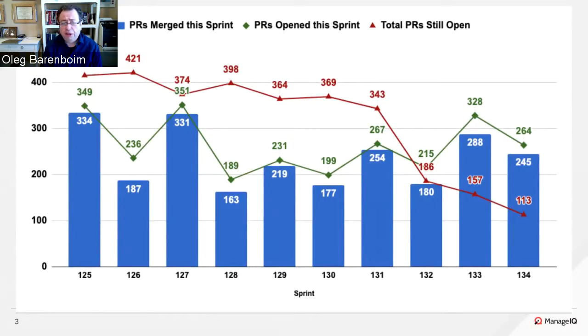The number of PRs opened is also trending up a little bit, so that's pretty cool. It's just that the PRs still open, still going through review or works in progress, that's the only number that we have to double check.